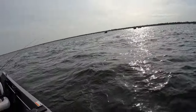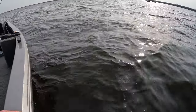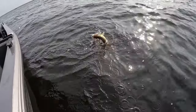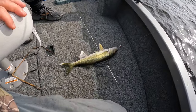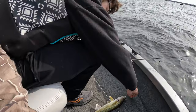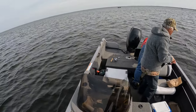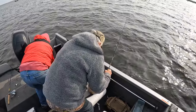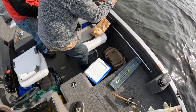Bigger one. Okay. Oh, bigger waves. You throw that tip up. You don't need to horse it. Nope. Over here. Yeah, it's another 14. Took my minnow. Reaching for a donut and I had a bite and I lost it. Well, maybe we'll stay here until we go 5 minutes without getting one. Either 14 or 15. We got another one here, so.